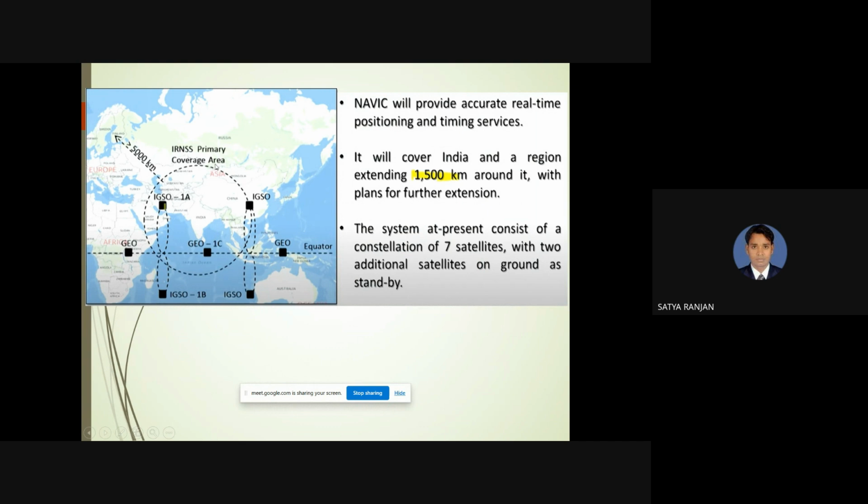So this is the map which shows the coverage area of the IRNSS system. From India there is 1500 kilometer, and all over the surrounding areas. So this NavIC will provide accurate real-time positioning and timing services. It will cover the India region extending 1500 kilometer around it, with plans for further extensions and adding some other satellites to cover more areas.